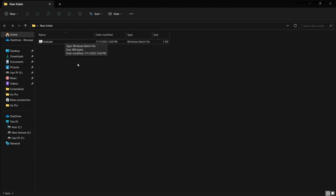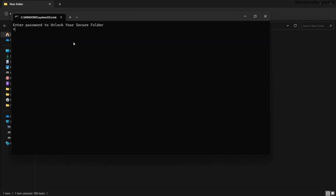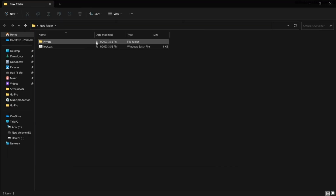So in order to make the folder visible again, double click on the batch file, and from now enter the password that you had created, and you will see the private folder here. And in this way you can hide folders or lock folders in Windows 11 without any software.